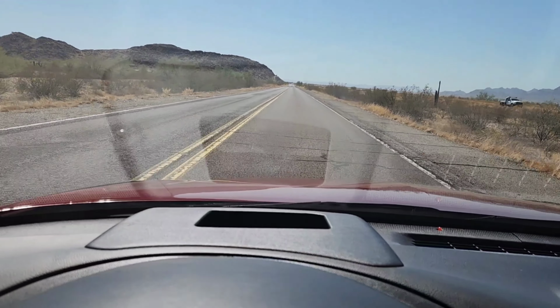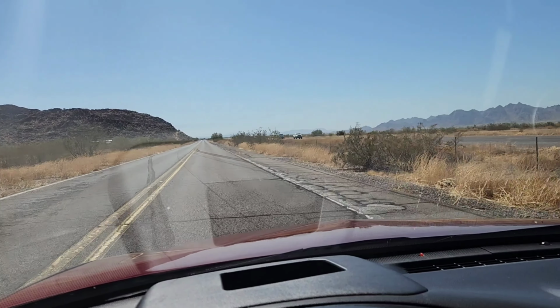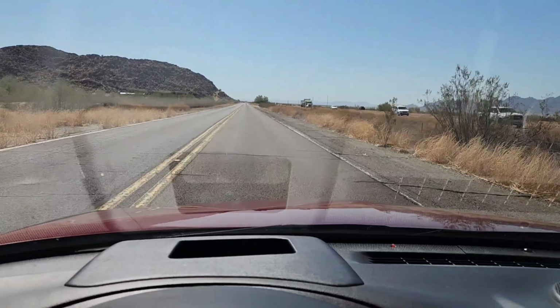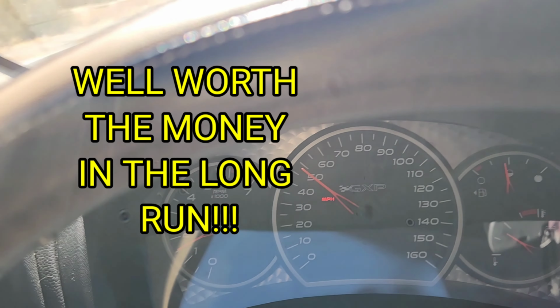Continuing on here, I've made it here to Mexico to do some speed tests, and the temperature on the transmission is 177. Well below the 200 to 220 where it would normally be at this far distance from my house. It would be way like 220 this far away from my house driving.